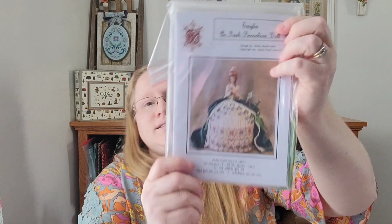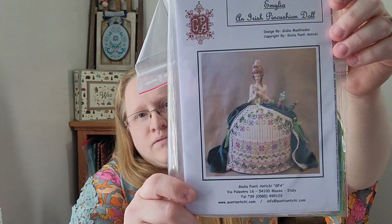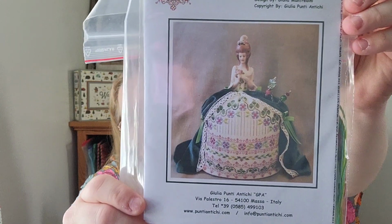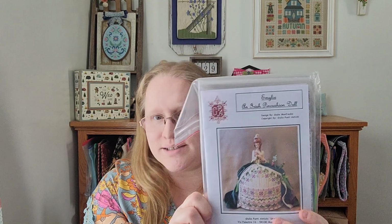Okay, so I've got that I need to get stitched up. And then the other two classes, please forgive the plastic, I'm just trying to keep everything together. This is another Giulia Punti Antichi kit for this sweet little, what does she call it? An Irish pincushion doll. At first I had hesitated to sign up for this class because it was a little bit on the pricey side. But then I thought I would probably regret not getting to do such a beautiful piece and learning the techniques that were used.